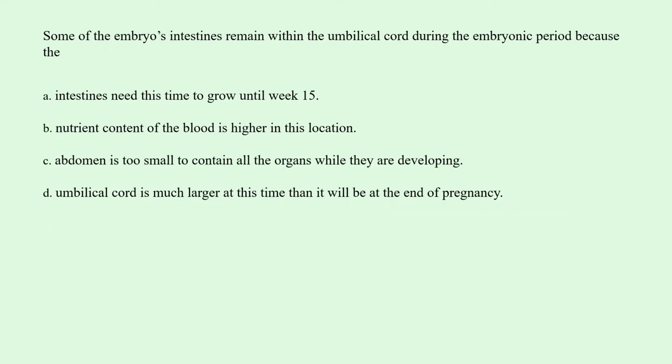Some of the embryo's intestines remain within the umbilical cord during the embryonic period because the intestines need this time to grow until week 15. B. Nutrient content of the blood is higher in this location. C. Abdomen is too small to contain all the organs while they are developing. D. Umbilical cord is much larger at this time than it will be at the end of pregnancy.